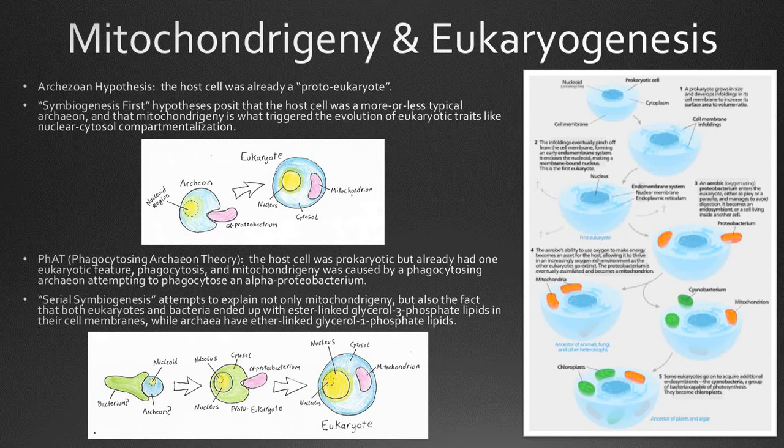Of course, there's also the fat hypothesis, or the phagocytosing archaean theory, and that states that the host cell was basically like a typical archaean, basically prokaryotic, except for one difference, which is that it was already capable of phagocytosis. And that's how it acquired the mitochondrion: it tried to consume an alpha proteobacterial endosymbiont.